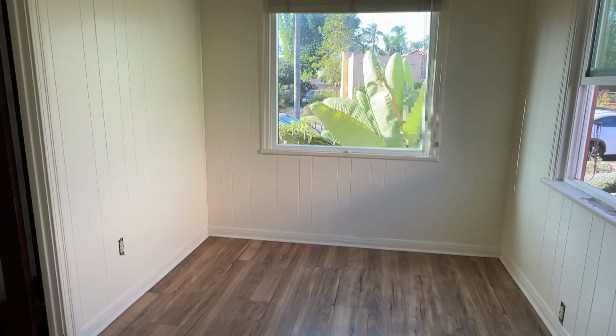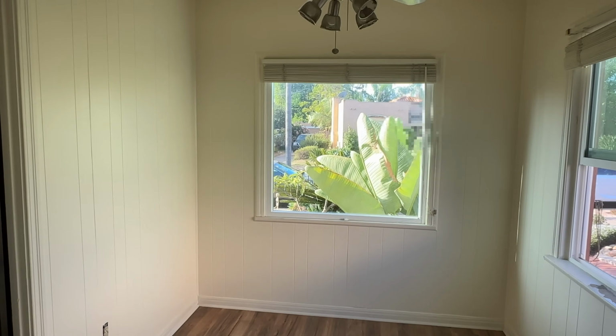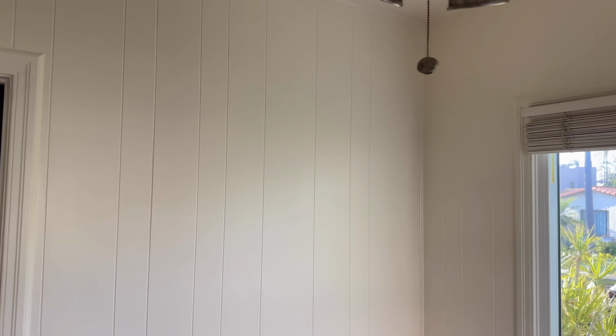It's been a minute since I've been in here and addressed this space, but for you, it's probably only been a couple seconds. So it's the early morning and the light in here is really nice. I just wanted to show you guys what it looks like.